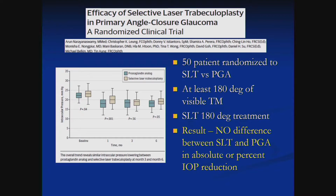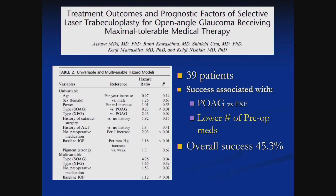And then this study I thought was kind of interesting. This was a group of patients who actually had primary angle closure, but at least 180 degrees of the TM was open. It was a prospective randomized study, and they treated the open angle with SLT 180 degrees. They compared it to a group of patients on prostaglandin and found no difference between the SLT and prostaglandin in percent IOP reduction. Again, demonstrating the efficacy of SLT compared to prostaglandins.